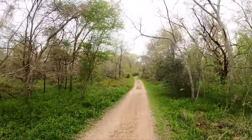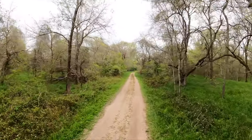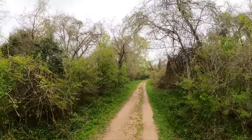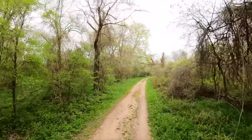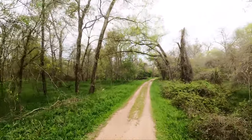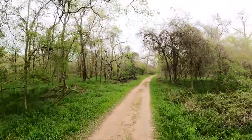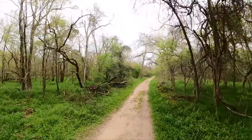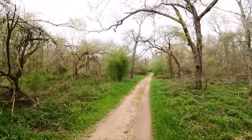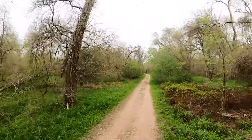This has the appearance of having been paved once in the past. Either that or they just brought out a bunch of crushed asphalt. But I'm thinking this was at one point a paved road.